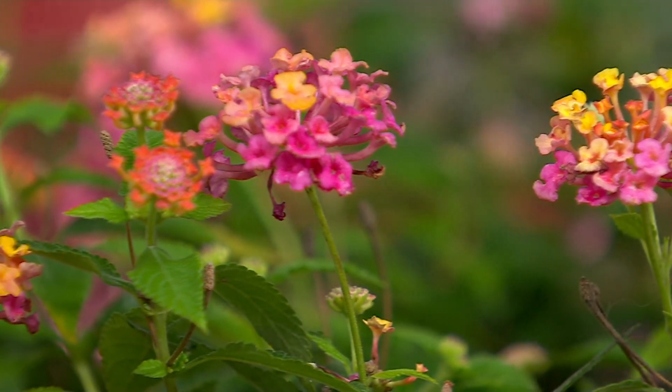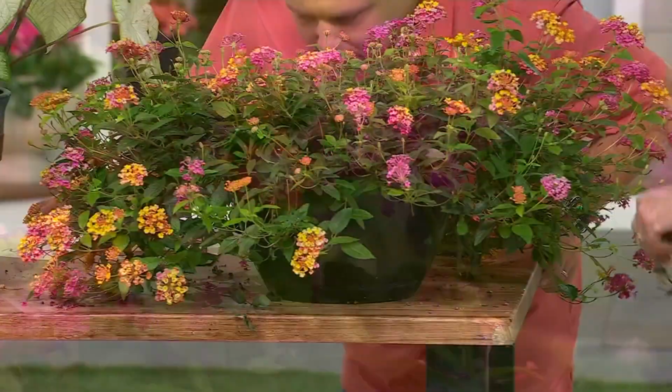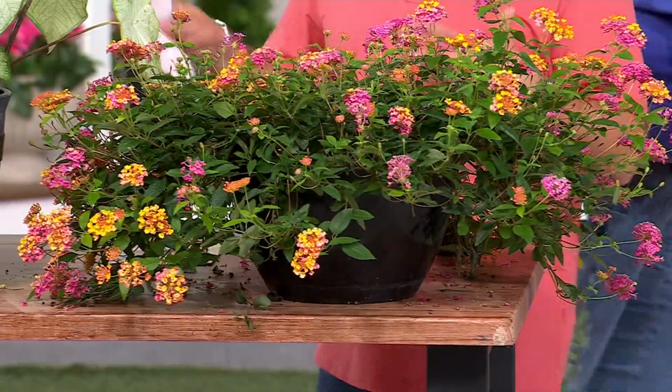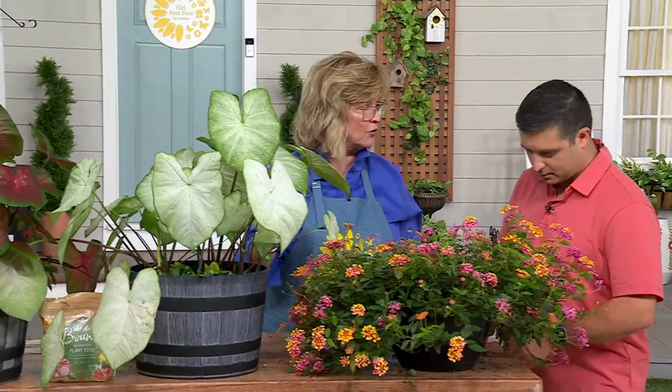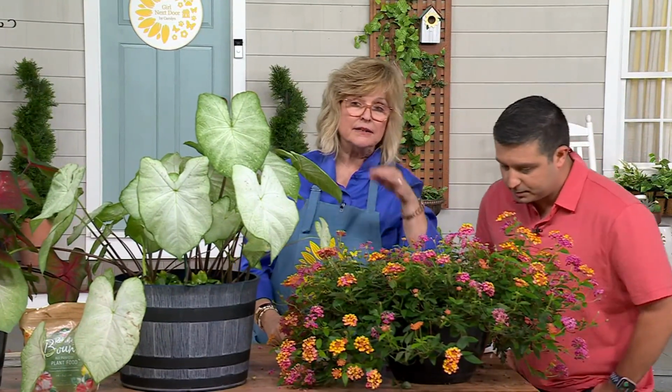How long are the blooms then? So how big is the basket going to get? How long are we going to see it blooming for? Oh my gosh, you're going to have it start blooming in late spring, and it's going to go all through the summer into the fall. Really? Oh, and wow, constant. So that's why people love these, and they are pollinator magnets.